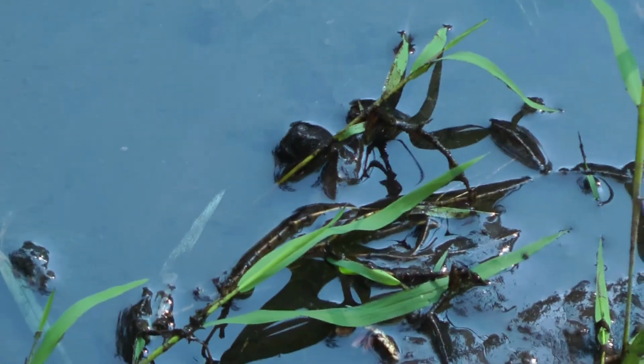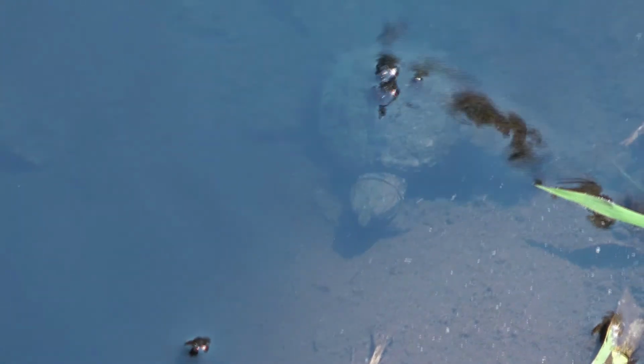Cute little fellas, but when they get older, they get fairly big and quite aggressive. Here's the last guy doing his thing and getting down in the mud.